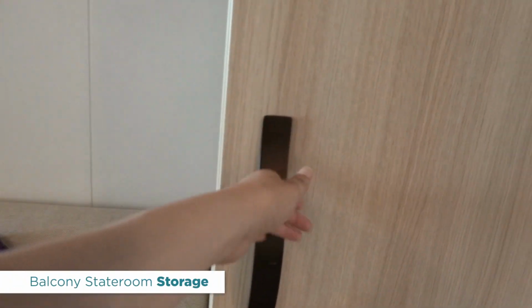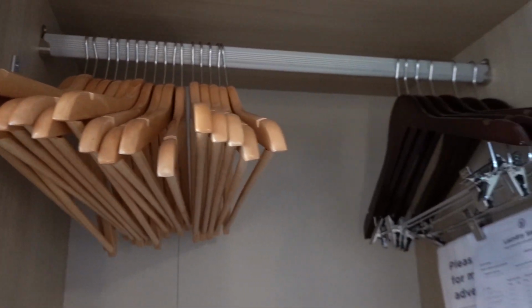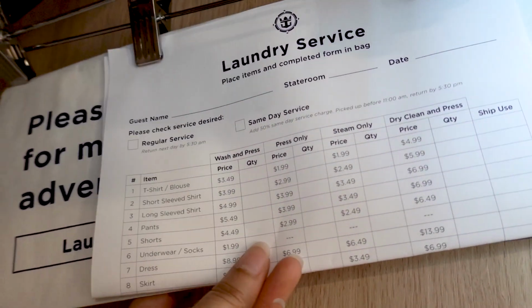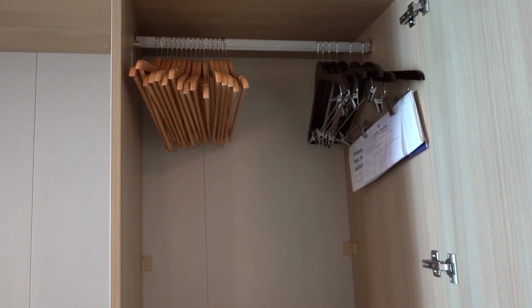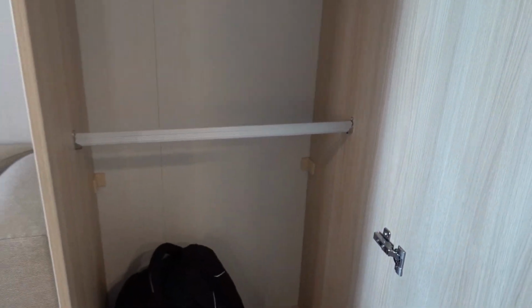To the right is closet number 1. Closet number 1 gives us a ton of hangers of all types, all wooden. Nobody ever talks about laundry services. So if you're curious about pricing, here's how much it costs. Pause this video, take a screenshot. We have enough space for a towel, dress, or something or another. And then we have another center bar. And then we have space down here for luggage. That center bar cannot be removed.